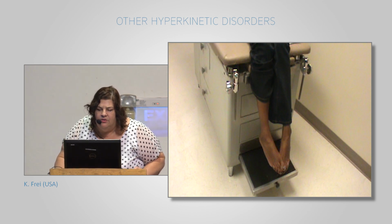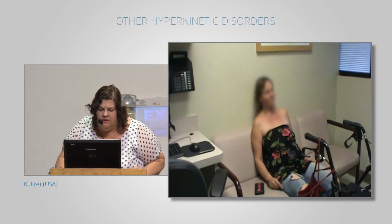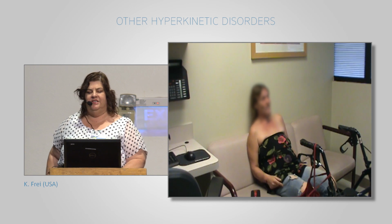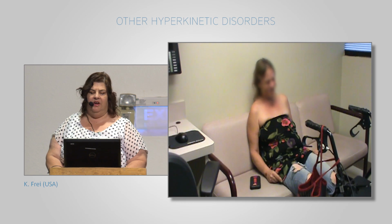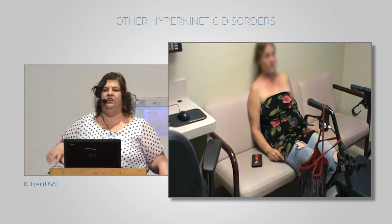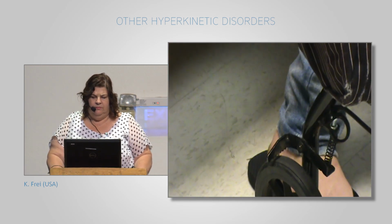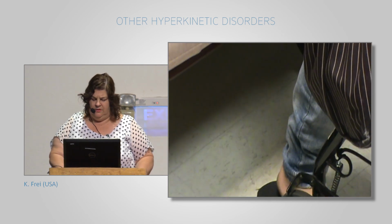Okay, and then the last one, let's move this here. This woman has genetically confirmed Huntington's disease. She's had the disease for several years, but you can notice her legs are just not holding still at all, her arms, her shoulders. So it's this continuous flowing movement. Okay.